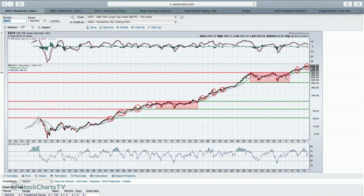I think after going sideways for 12 or 13 years, we are poised for a long-term extended secular bull market. And so these pullbacks, as scary as that was back in the fourth quarter, I think it was an opportunity. And I think it continues to be an opportunity even now, having rallied as much as we have in 2019. So that's step one. I believe we are in a secular bull market.